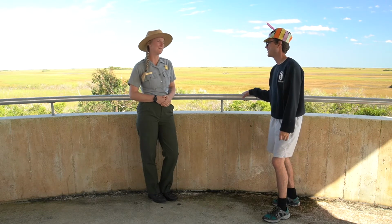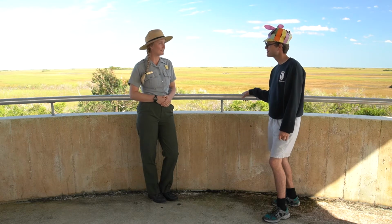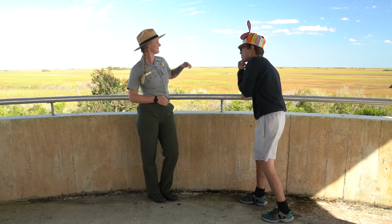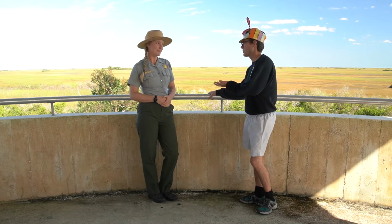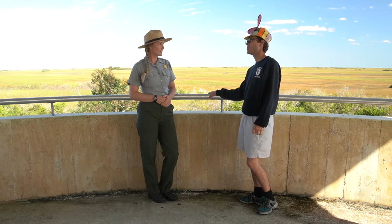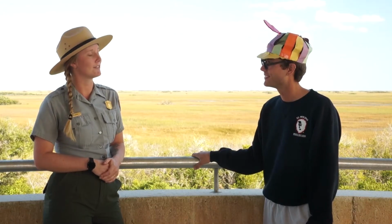In the Everglades, we are lucky to have a lot of fresh water. Water feeds the river of grass for as far as the eye can see. River of grass? It doesn't look like it's moving. That's because the water moves about 3 feet per hour. Along its journey, it visits many different habitats, providing a home for a great diversity of birds, fish, and reptiles.